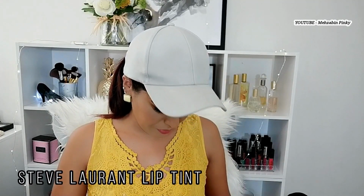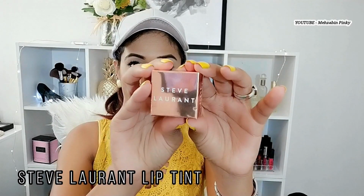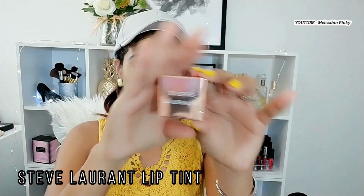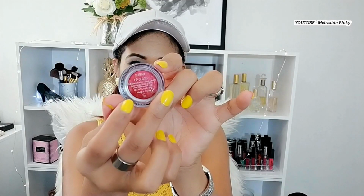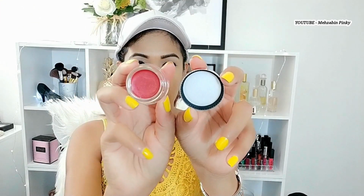So the first product I can see here is this Steve Laurant lip tint. This lip tint looks like this, and it says lip gloss here. I think it's a glossy lip tint. Oh, the packaging looks so cool. It comes in a glass jar like this, and this one is in shade Cherry. Oh gosh, it looks absolutely stunning. And the color looks like this.